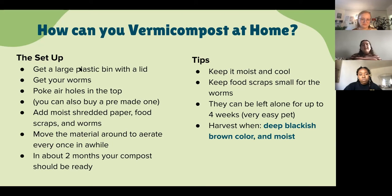So how this works is that you basically get a large plastic bin with a lid and get your worms and poke air holes in the top, or you can buy pre-made ones. And then you can add moist shredded paper, food scraps, and worms. It's important to have that paper because that's the brown material. And then you have the food scraps, which are the other organic material. And it's important to have a good mixture of those two materials. And then you have to move the material around to aerate every once in a while, as I talked about before.